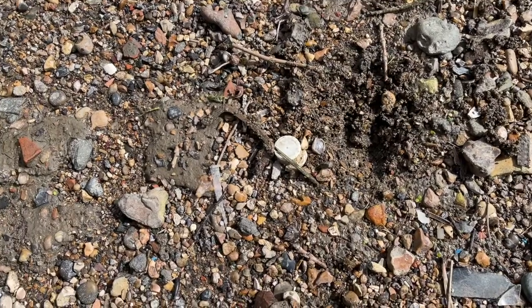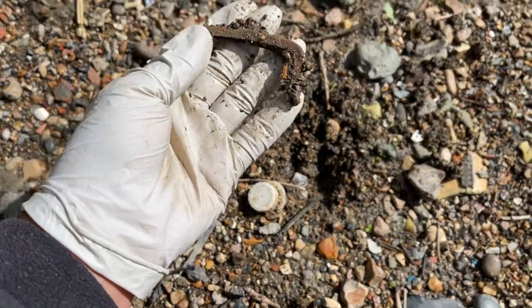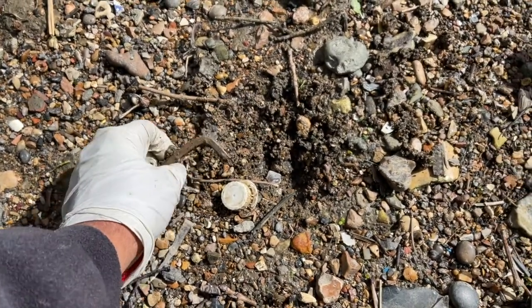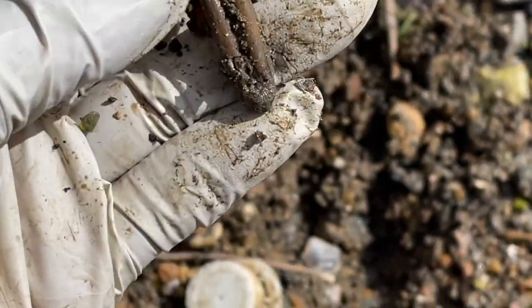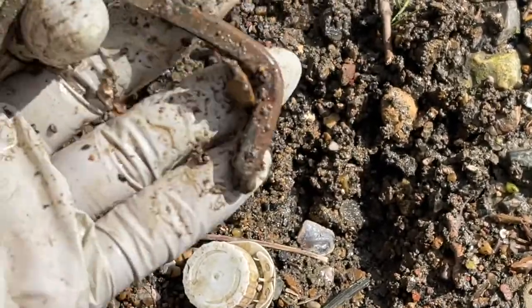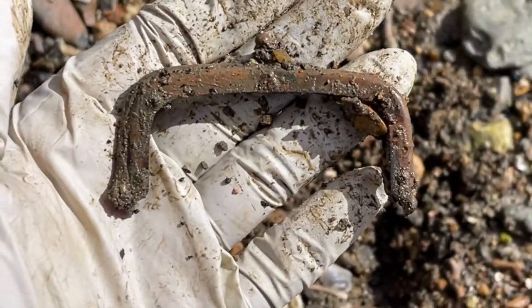Here's another find, almost a surface find. I'm quite far away from the water, so I won't be able to wash this, but I can clearly see that it is the frame of a purse, or the handle of a purse, and that is the attachment from one side to another. So I'll give it a wash when I get closer to the edge of the Thames. So let's give it a wash.